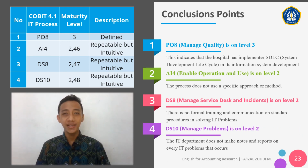Well, this session is the conclusion. The conclusions for my presentation this time are: PO8, managed quality, is on level 3, defined. This indicates that the hospital has implemented a system development lifecycle in its information system development. AI4, enable operation and use, is on level 2, repeatable but intuitive. This shows that the process of making operational procedures and documentation as well as training materials does not use a specific approach or method.